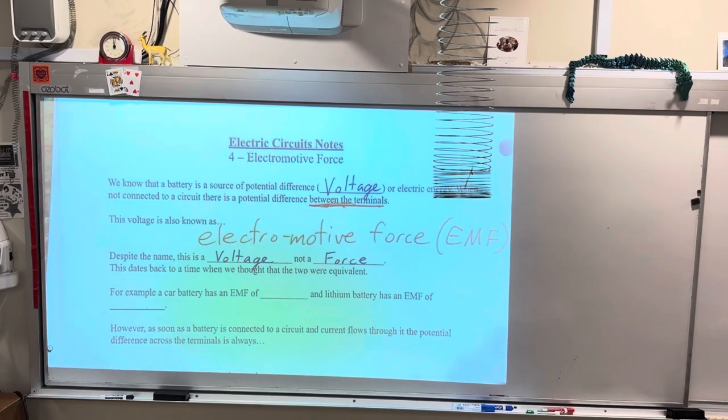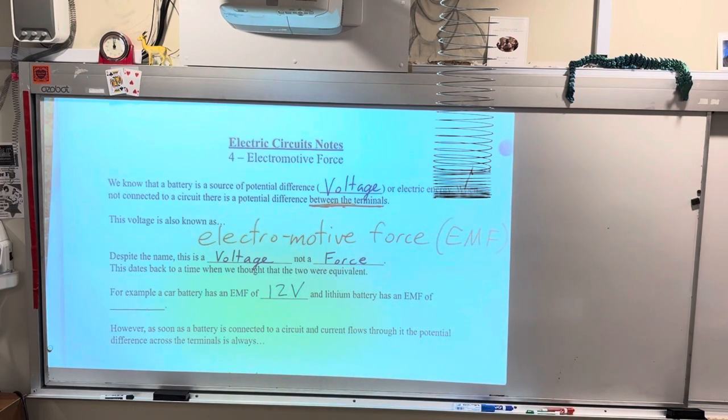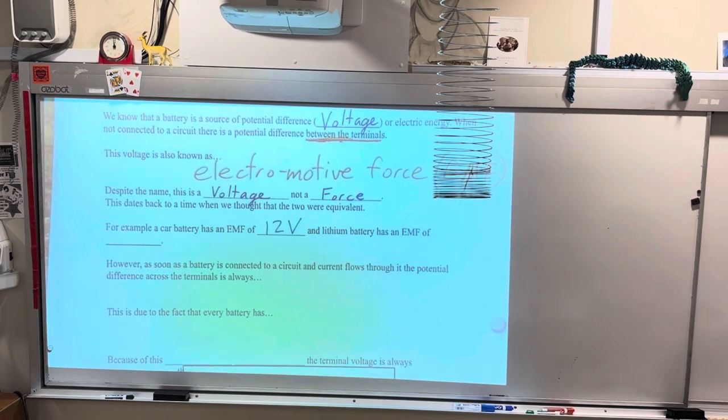So if you have a car battery, it has an EMF. Anybody know the voltage of a car battery? Thank you. 12 volts. That's not a lot. It's not too much actually. It's pretty low. Tesla would like to make it 48, but we'll see if that happens.